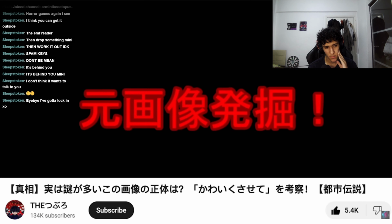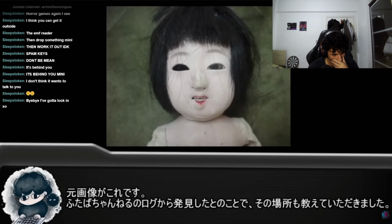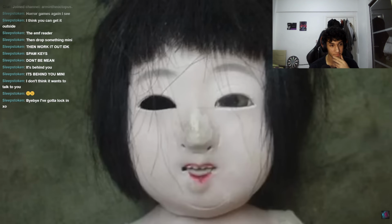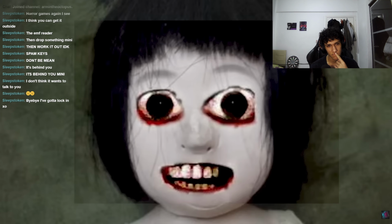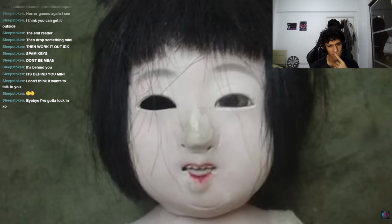It wouldn't be until 2021 that legendary internet sleuth, the Suburo, shared this image with his viewers. This is undoubtedly the original image that served as the basis for dolthing.jpg. The background and proportions match perfectly, as does the nose. It's a close-up shot of a particularly unnerving Ichimatsu doll. One of the Suburo's viewers had found it in a Futaba channel log, dated before the first edit of Dolthing appeared online.